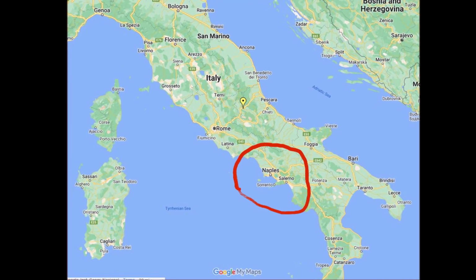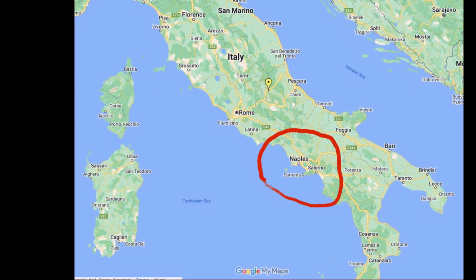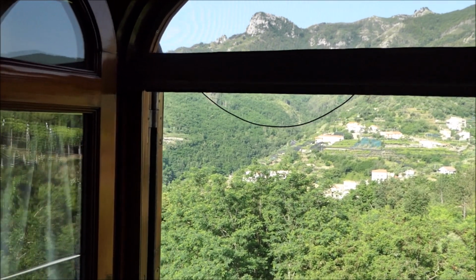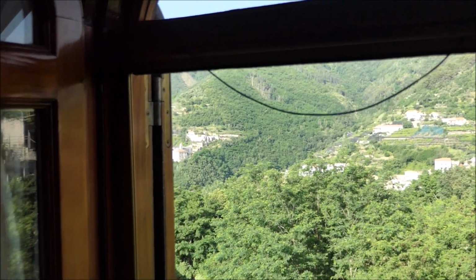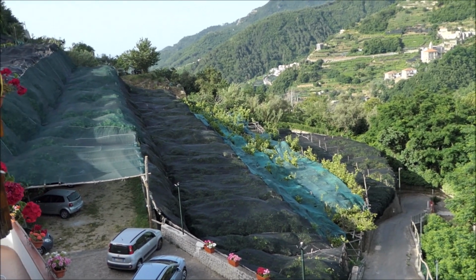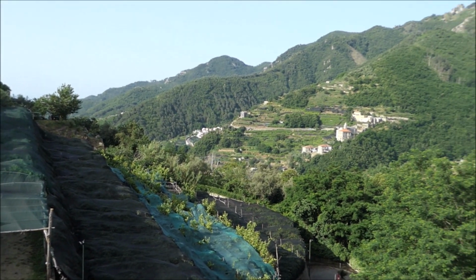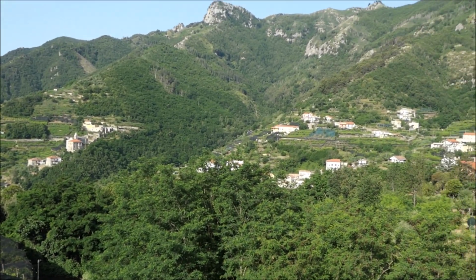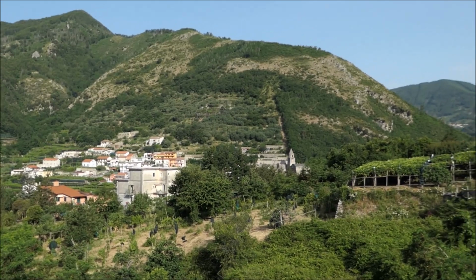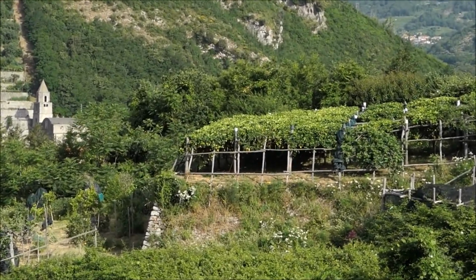The next part of our trip was spent in the Naples area and the Amalfi Coast area within the red circle on this map. Here's the view from our B&B room on the Amalfi Coast. Just wonderful. The ocean is right down there, and this is the valley of the Lemons that we are in, and there's lemons everywhere.